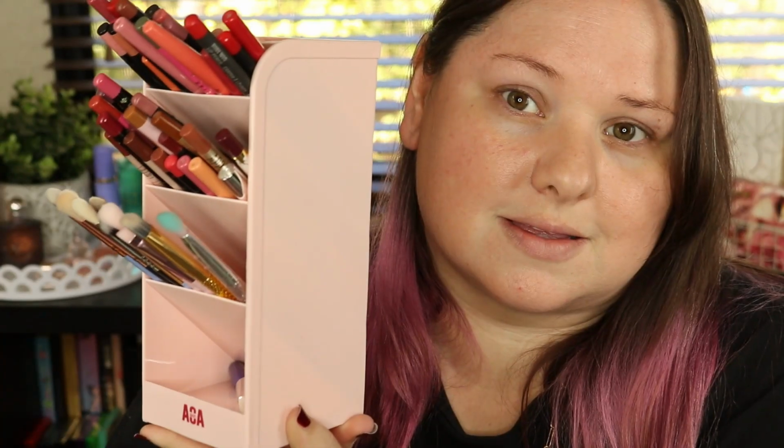But you can hold a ton of product in here. Like, I cannot wait to get these out, and I think I'm probably going to store my eyeshadow brushes and my lip liners in there. But they also have a little hook here so that you can mount it on the wall, free up some space on your vanity. This is genius.